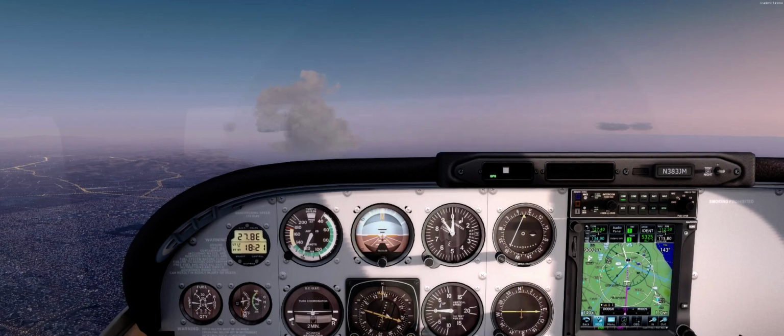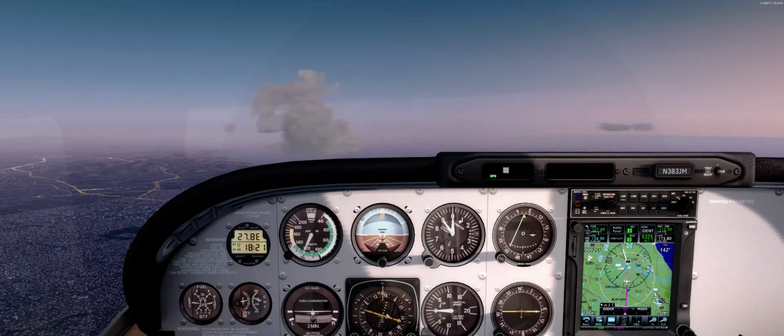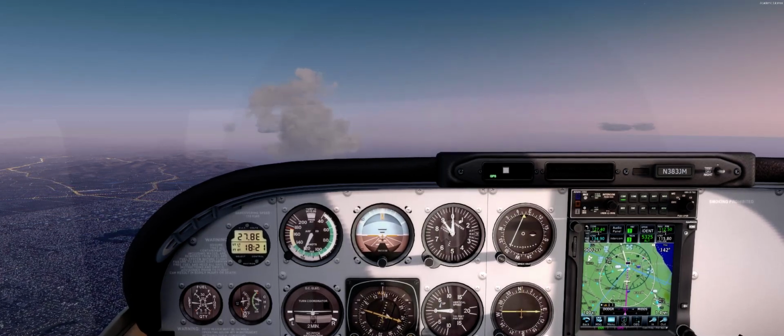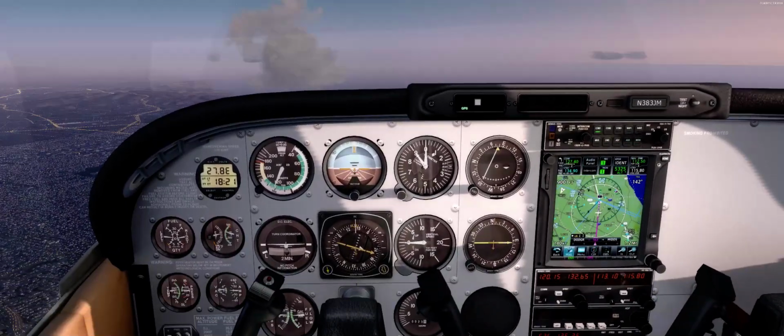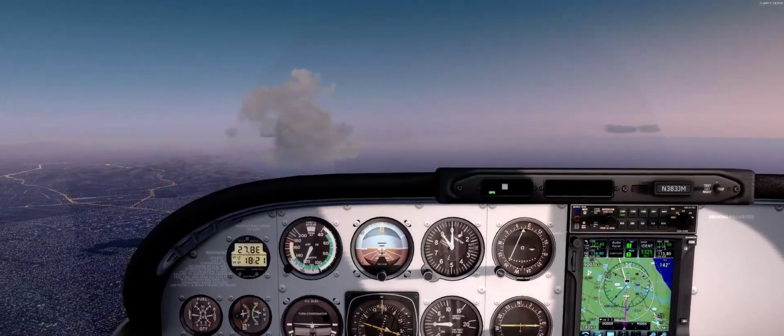And number 448 Romeo Alpha, San Bernardino ground, departure frequency 135.4, squawk 4073. Alright, currently, number 8 Romeo Alpha, readback, 1 mile, Seal Beach.